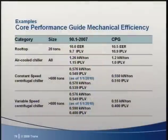Here are a few examples of the efficiencies required. Perhaps standard efficiency units won't meet these levels, but many high efficiency pieces of equipment can be used to satisfy these prescriptive requirements. Obviously, there are also many more requirements in Section 1 and 2.